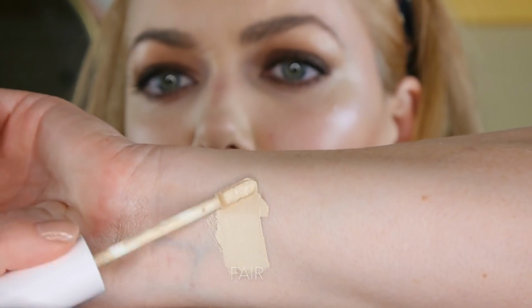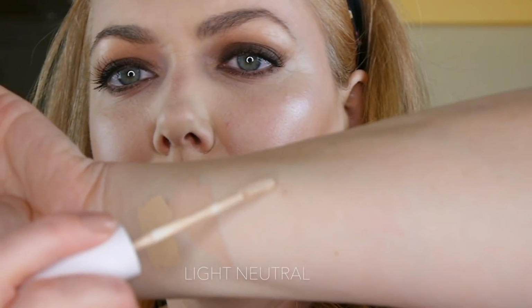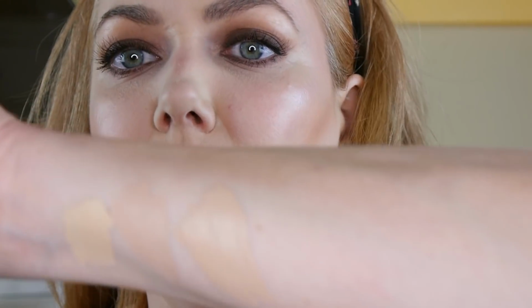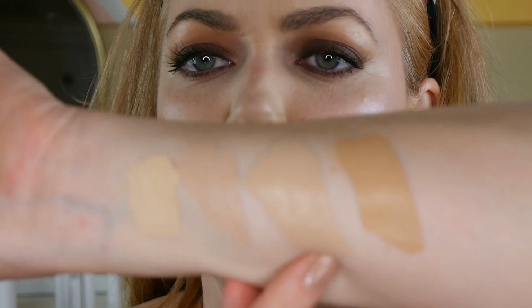They do oxidize, so just be prepared for them to get a little bit darker. This is fair. Next up, this is fair neutral. This is light neutral. This is the shade that I wear the most. Last up is the medium, which I got just because I wanted to try it, but it is much deeper. So this is the light neutral shade that I wear the most.